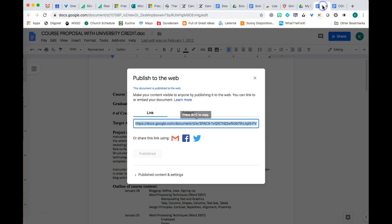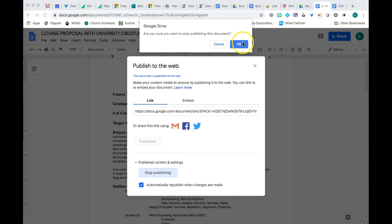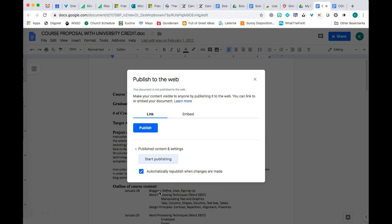I would recommend that you do go back to your original paper and say stop publishing when you're done, so that it's no longer published to the web and accessible to others, and that just protects your privacy a little bit. I hope you find this tool useful.